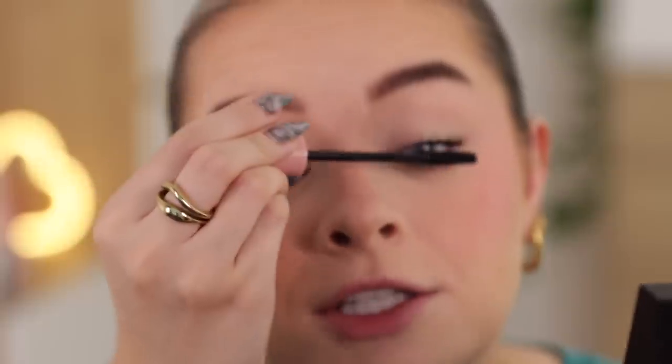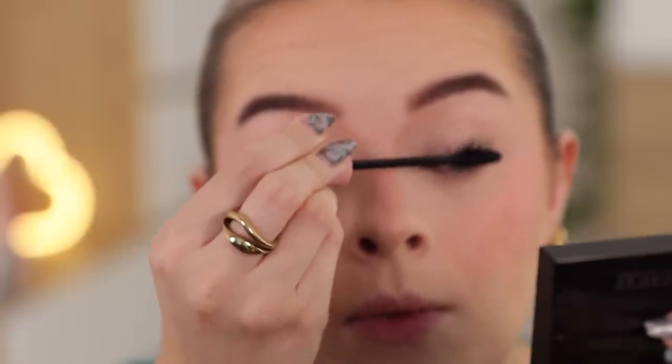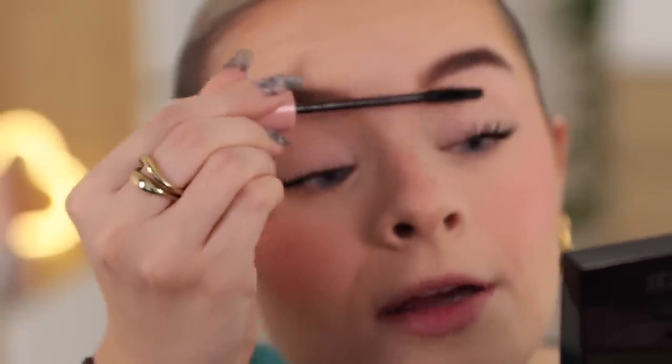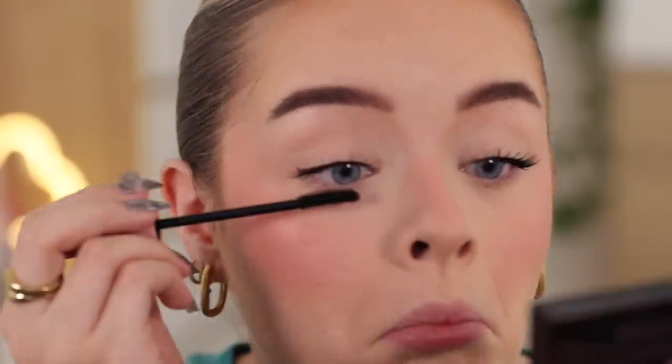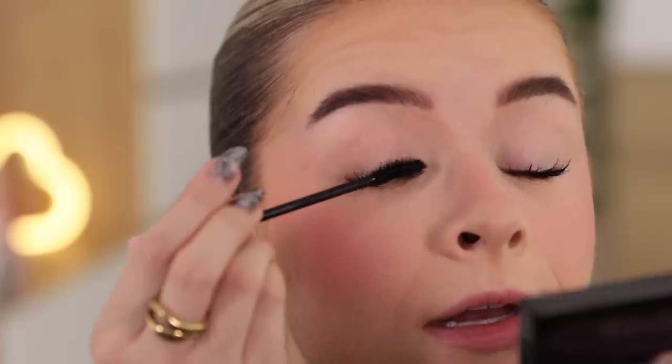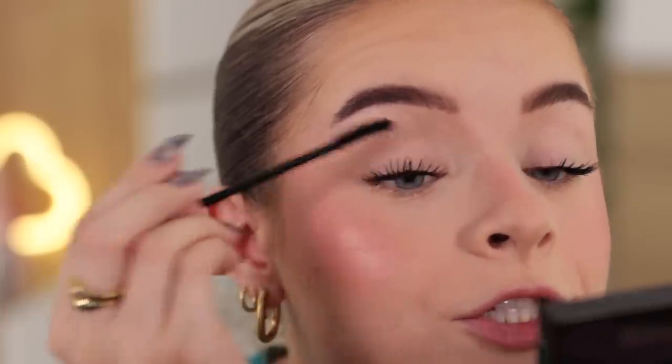I've left that to dry, so now let's go in with another layer. I'm starting to get a couple of clumps, but that is actually really lengthening my lashes. Let's go in with another coat on this side. Yeah, I really like how the brush is almost working as a lash comb.